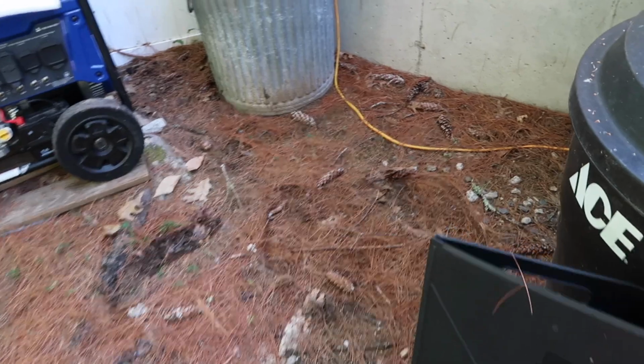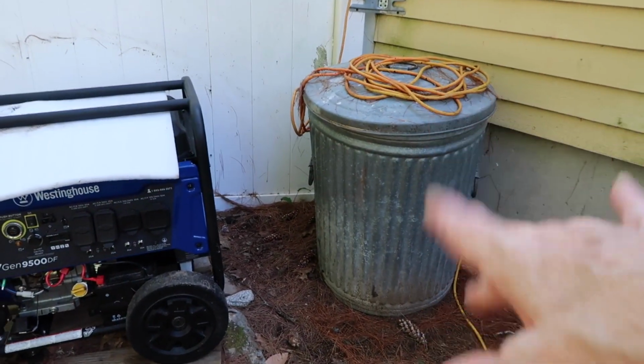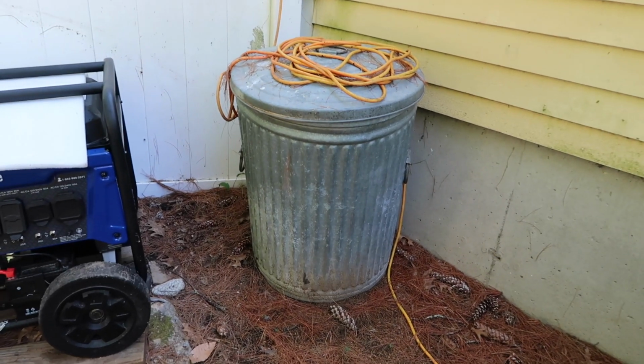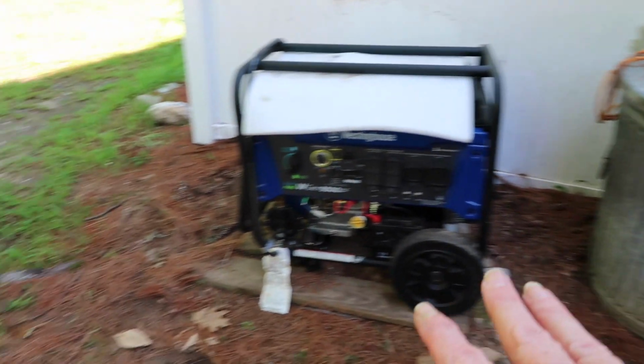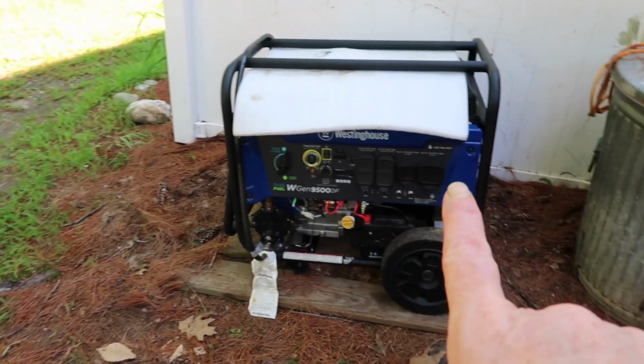So this shows you what I want to rake out. I'm going to pull this metal can out. I don't even think we use the metal can anymore. I've got to ask my husband. And I'm going to rake all this out first. Then I'll put the cover on the generator.